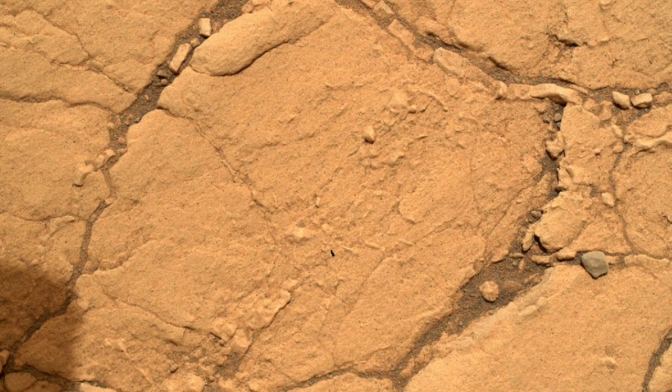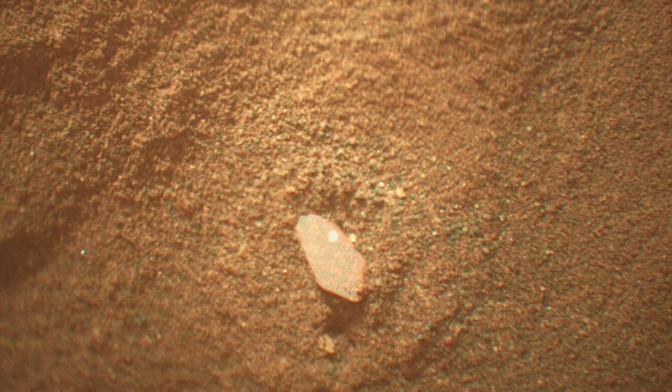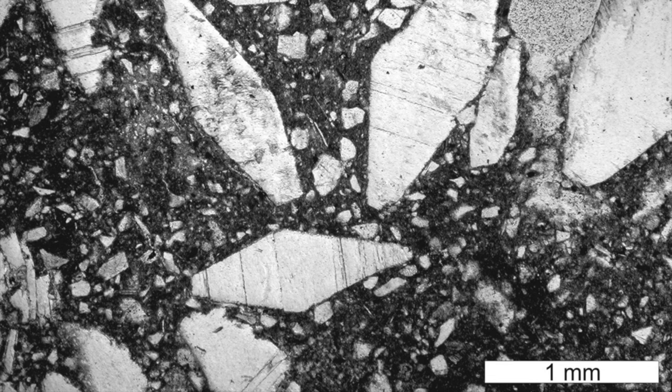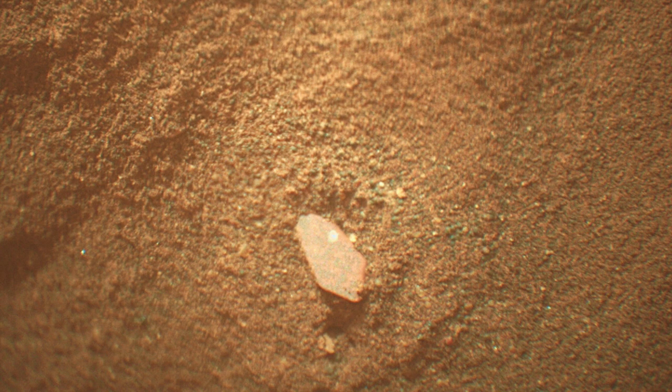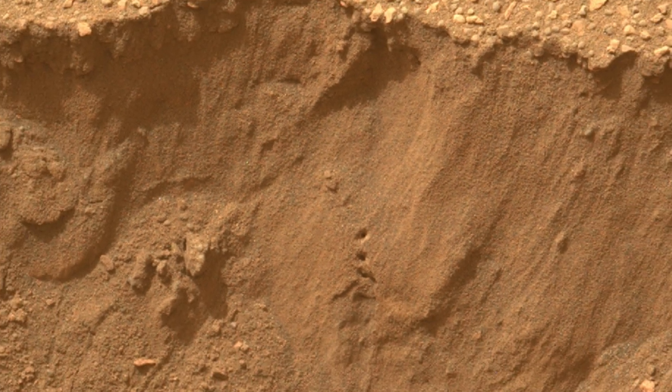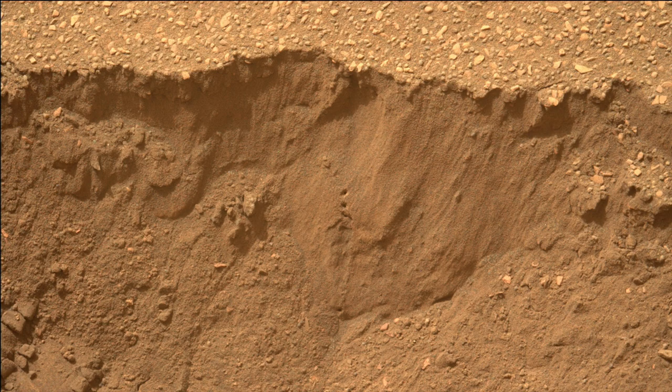A clue that gypsum is involved comes from the tiny gem I showed in the previous episode. Notably similar, prismatic gypsum is known to form from briny fluids in evaporative settings, where these well-formed crystals grow by displacing mud. The tiny gem in the megaripple trench likely is gypsum that grew up in the muds of early Lake Jezero and left after they turned to stone and were eroded by wind and sand and time.